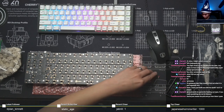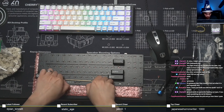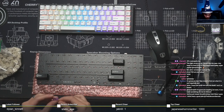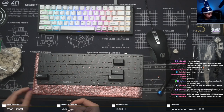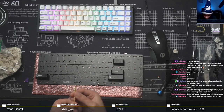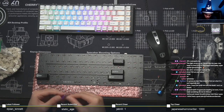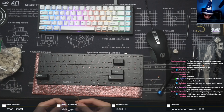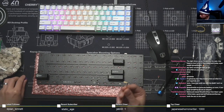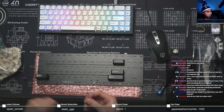Okay, so once again, Chart is the customer for today's build. Previously built his KBD67. Doesn't look over lubed. It's probably on the other side. Okay, that looks over lubed. It's on the other leg. There we go. That was the problem.